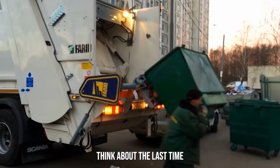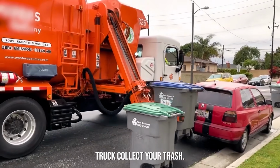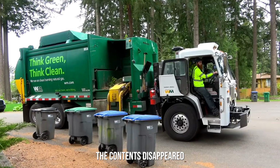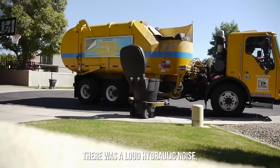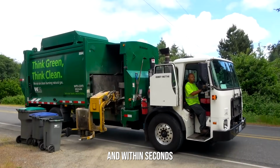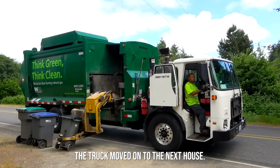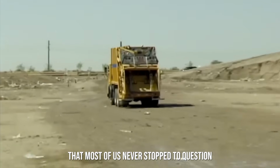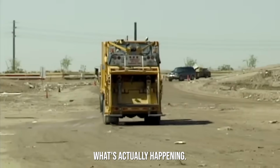Think about the last time you watched a garbage truck collect your trash. The bin was lifted into the air. The contents disappeared into the back of the truck. There was a loud hydraulic noise, and within seconds the truck moved on to the next house. It's such a familiar sight that most of us never stop to question what's actually happening.